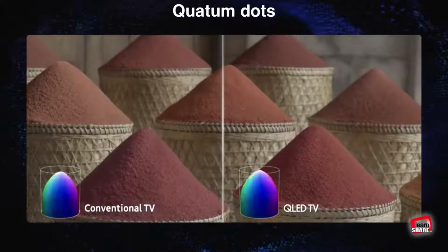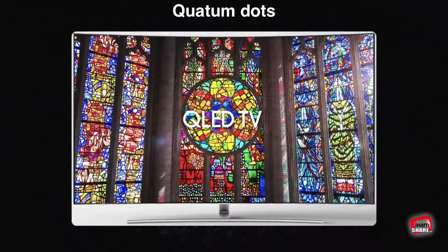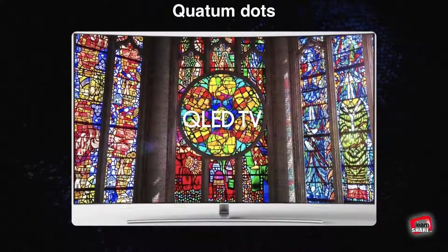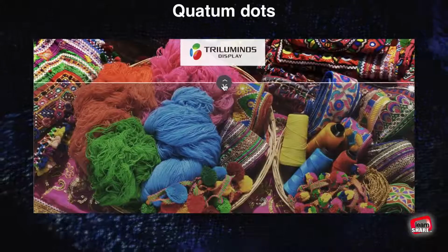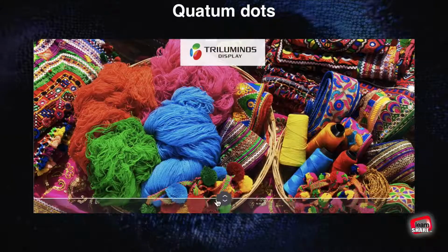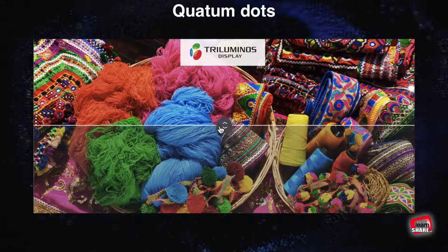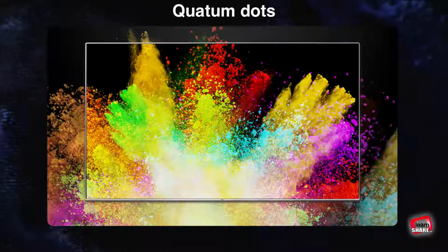Quantum dot TVs are generally markedly more expensive than normal LCD TVs. And Samsung is still the biggest reliable manufacturer in this quantum dot technology, with its 2017 models. But there are alternatives to quantum dots when it comes to expanding color range. Triluminos models from Sony use wide-range phosphors, and LG uses nanocells in its high-end TVs.